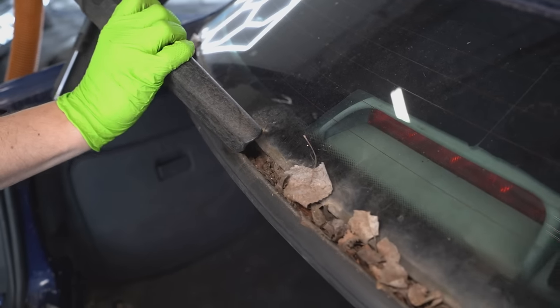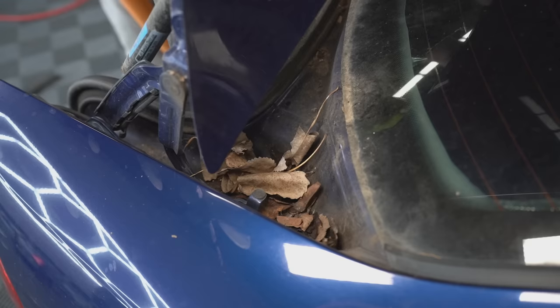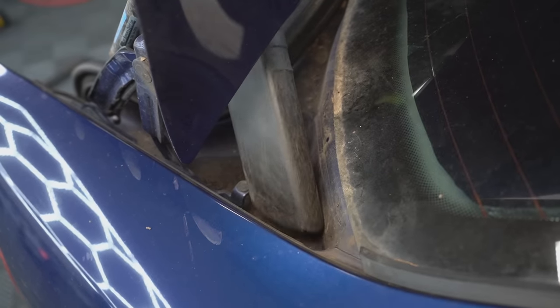All right, so with everything torn apart, we'll start finally detailing the car, beginning with sucking out everything in the jams and in the engine bay, and then we'll move on to actually pressure washing off this car.